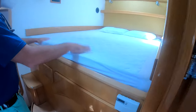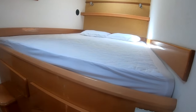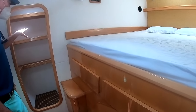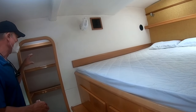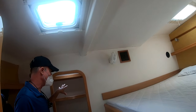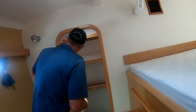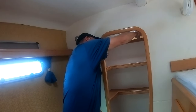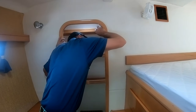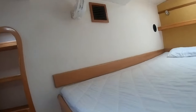So, same berth we saw before, you got your drawers here. What he did is instead of having a head or shower here, because he was doing long-term cruising and live aboard, he had this built as a storeroom. So he had all spare parts and tools and everything in here. And then he used to hang his wetsuits and dive gear on the side. You can have a look in there. Absolutely.